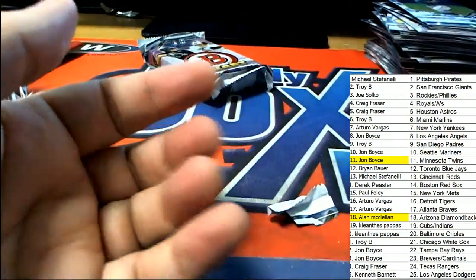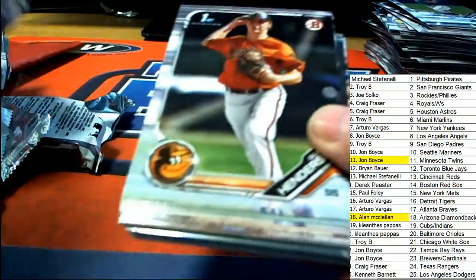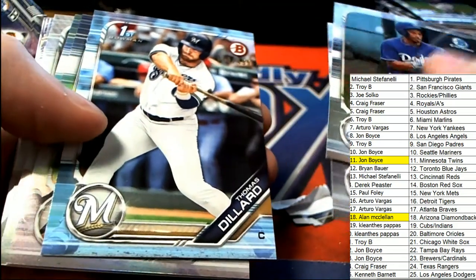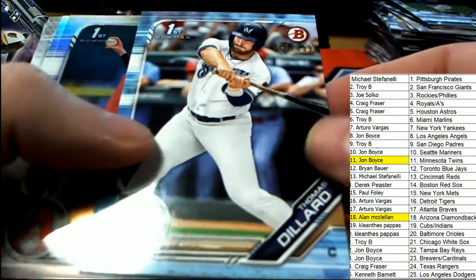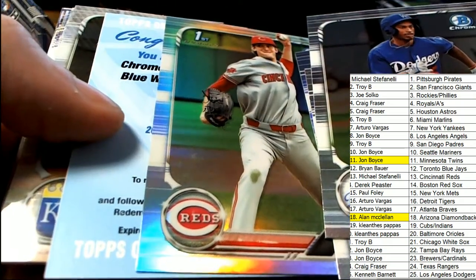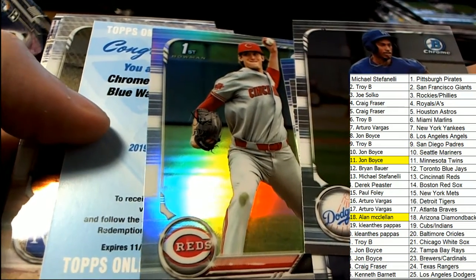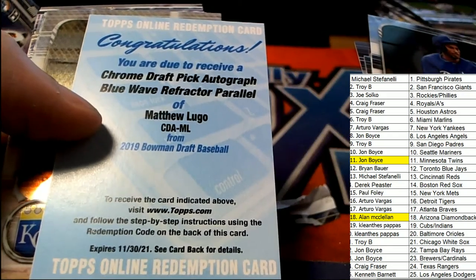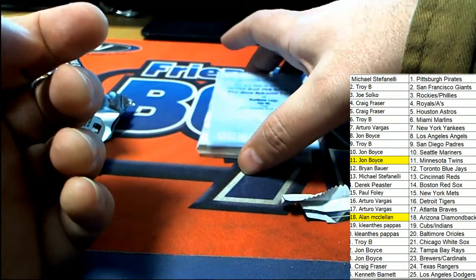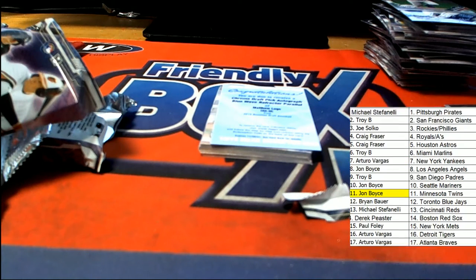We've got one autograph left and one final pack left. Let's see what it is. What's it gonna be? Ho! In Bowman Draft Baseball, our final autograph out of the break. That's a nice parallel, number 2499. Our final auto is going to be a blue wave. Oh, my. Somebody's getting a blue wave. Oh, it's a Lugo. Oh, my goodness. All right. So, very cool. Blue wave auto. Refractor parallel. Blue wave auto Lugo.